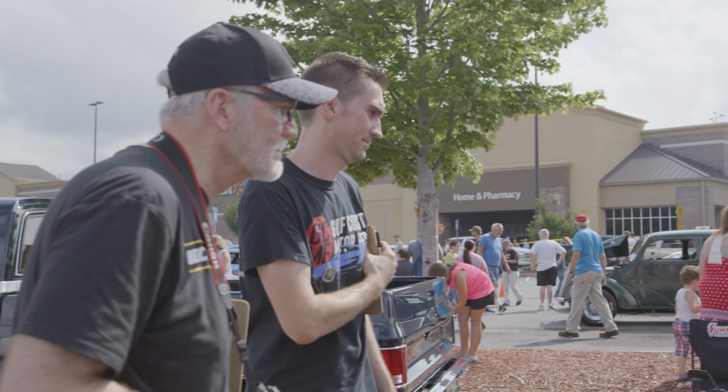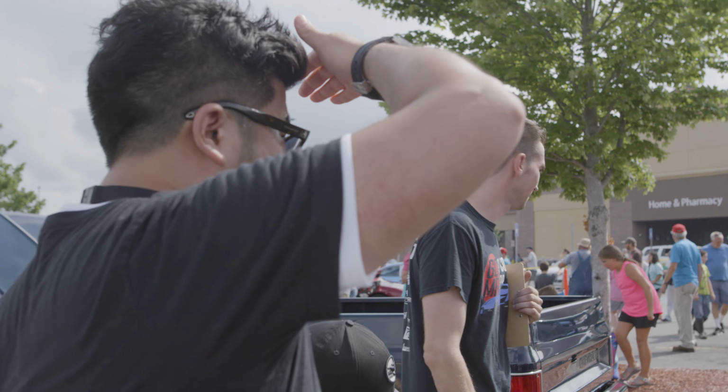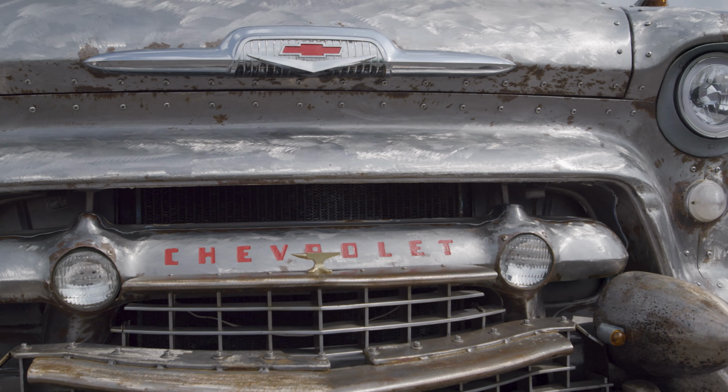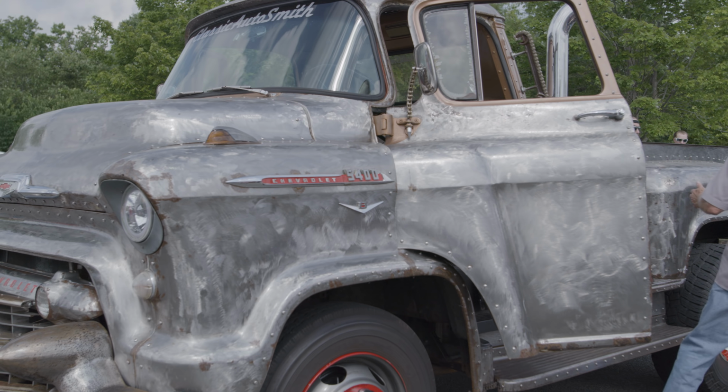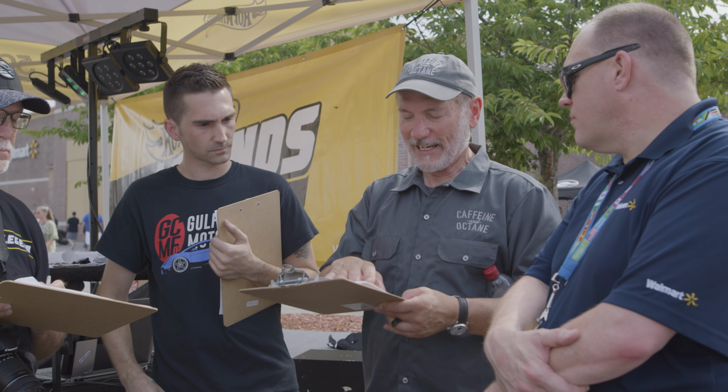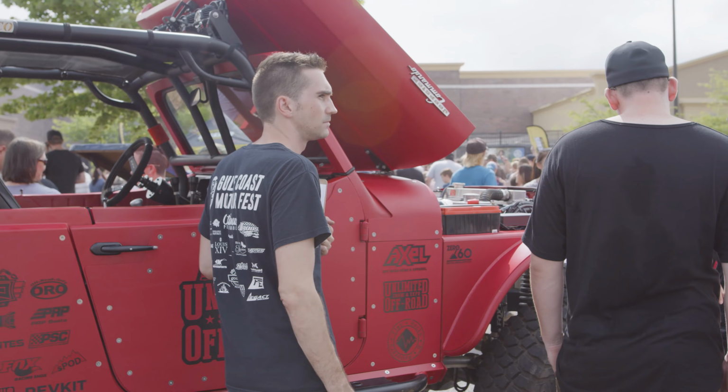Let's start with you. You want to discuss the top 5 or 6 cars that stood out for you? The metal press truck, the big truck down here. Love that because he did all the work himself. Yeah, there's some great cars out there for sure. But I'd say either that Camaro or the Jeepster are kind of my 2 favorites.